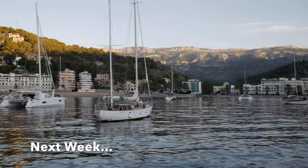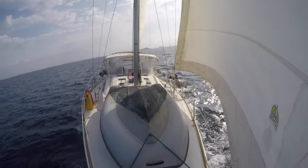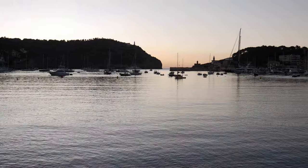Join us next week on Sailing Zephyr as we leave the south end of Mallorca and head up to Port Soler on the way to the north end of Port de Pollença.